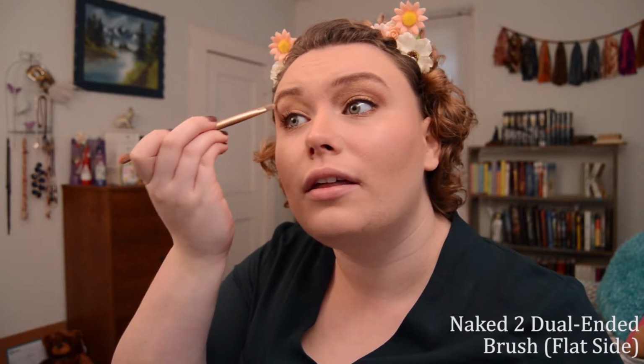Now for the lashes, it looks like she stayed pretty natural for the most part, so I am just going to curl my lashes and then I'm going to use my Benefit Roller Lash. Now I also want to just do a little bit of a brow bone highlight, so I'm going to take some more of Booty Call and just stick that right here under the brow.